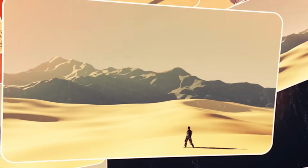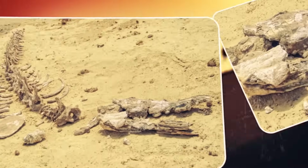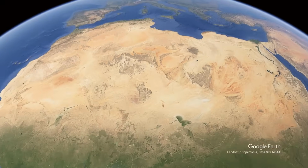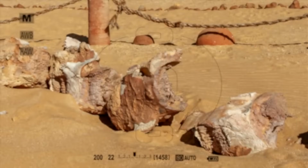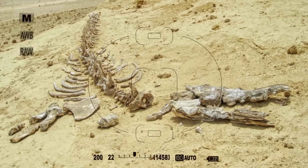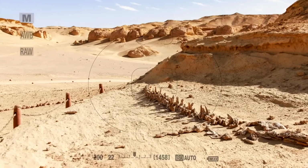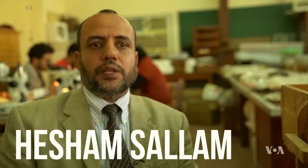Well, there you are. The sun is scorching, you're thirsty. All you can think about is water and ancient bones under your feet. You're wandering through the Sahara, the largest hot desert on Earth. Right now, you're crossing a stretch of sand called Whale Valley. And all over these 75 square miles of land, fossils cover the ground so thickly that you can't help but step on them. Paleontologist Hesham Salam says it's an unusual picture in this place.